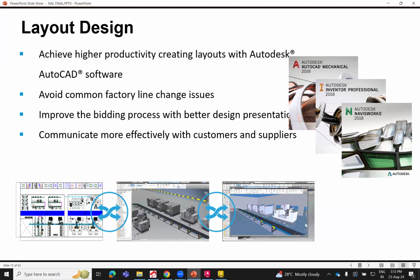And we are not restricting our product design and manufacturing collection only to designing the products and simulating them. In the same package, you'll have a few tools related to layout design, so that you can communicate your ideas or layout planning with your customers or suppliers efficiently. Now let us see how it is done.